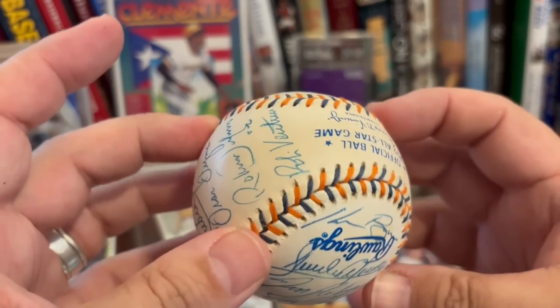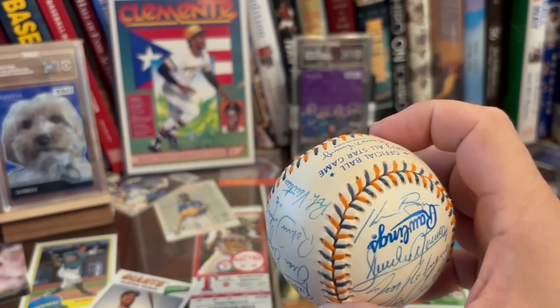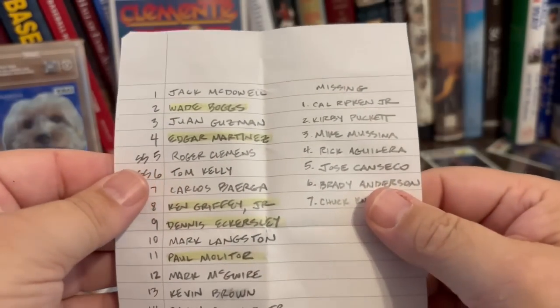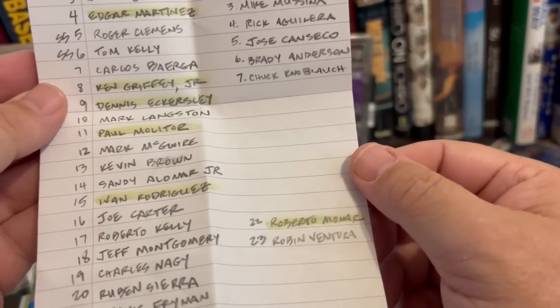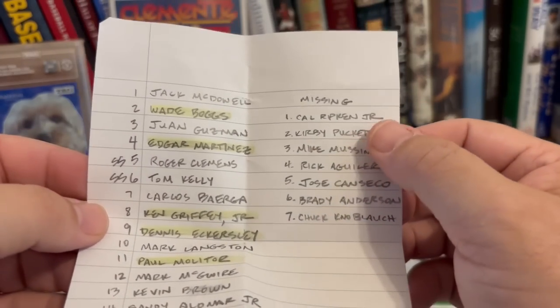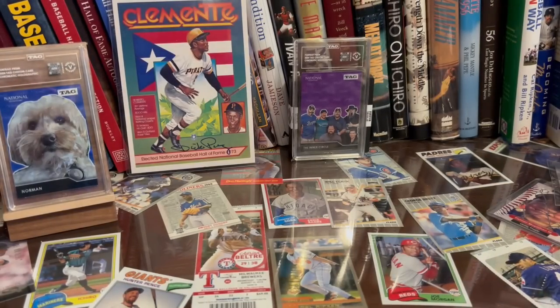So this is just a really cool one. I actually have two of these, another year as well, but I thought I'd just show one here. I wrote down a list and went through everything: Boggs, Martinez, and I highlighted the Hall of Famers on there, but all the different players that are there. Oh, Puckett, missing. Who was missing that was at the game? I have another All-Star ball with Puckett on it, but I just grabbed this one to show you. So I don't do a ton of autographed baseballs, but I have a few.